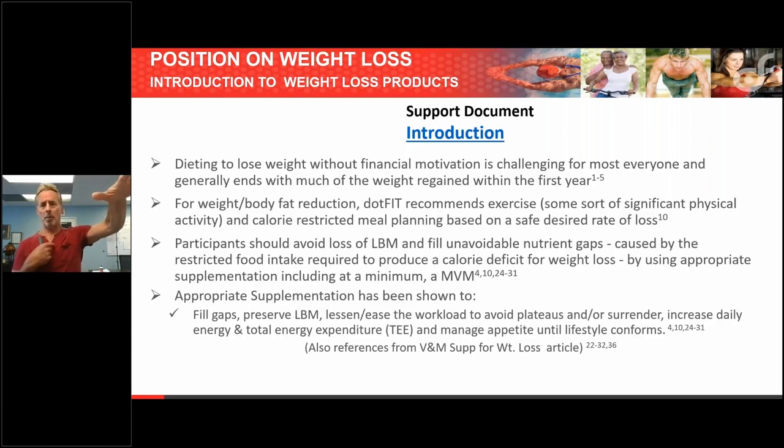The other important part about supplementing, of course, is to avoid the loss of lean body mass. That is, of course, filling those unavoidable nutrient gaps caused by restricted food intake, which is a huge one and the most important part. At the very minimum, we talk about the multivitamin mineral. But going beyond that, besides filling gaps and preserving lean body mass, we also want to avoid plateaus. Otherwise, people will surrender. That's what I always like to call it. They surrender back to their old habits and so forth. Because the body's constantly building a defense against losing weight, because you're not supposed to lose weight. And if you gain it, the body's actually happy, of course, until your health is compromised. But you can use supplements to increase energy expenditure and manage appetite until the lifestyle conforms.